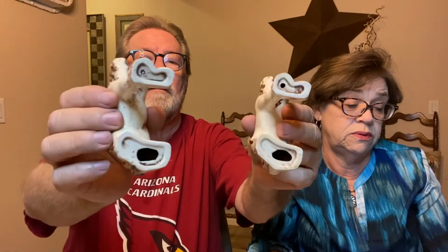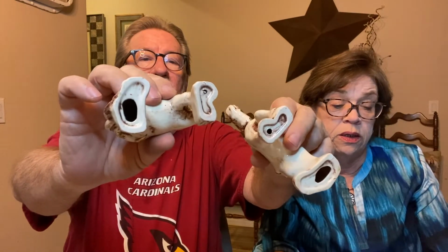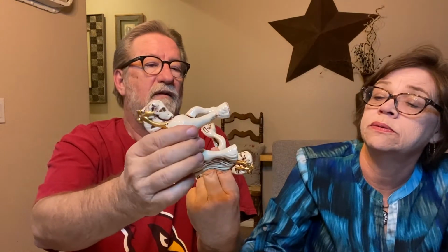The feet look familiar. The pattern on the feet. I mean, really? Let me see. A foot and indentation. I don't know. Well, I don't know. But anyway, about $17. I think we paid $5 for the pair. So that's not too bad, and they might go.